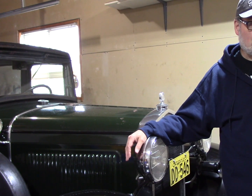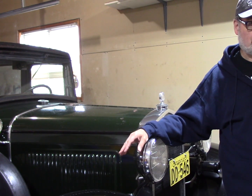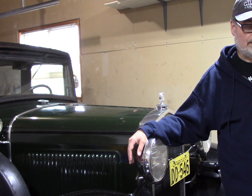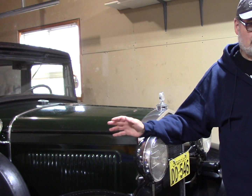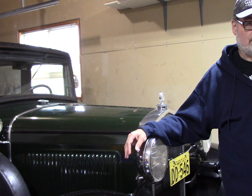I also took a lot of pictures of cars in the rest of the museum, but we'll leave that for a separate video, just to see all the beautiful cars that are at the Gilmore Museum. Also, there will be our trip back, so there'll be a lot of Model A driving through this.